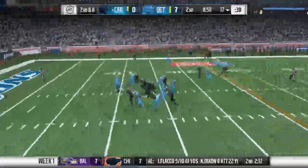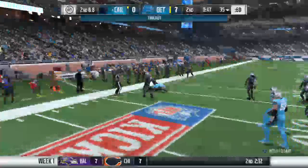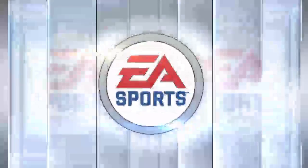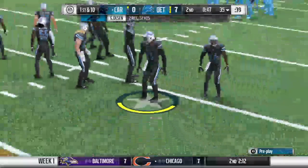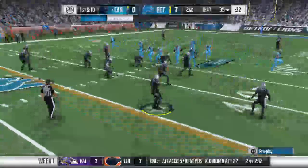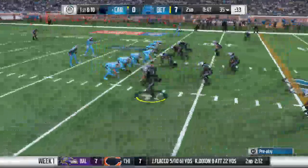On 2nd down, here's Newton. And caught left side, Olsen. And he's brought down, getting this one up to about the 35. Now hold everything here. We're going to get a timeout by the offense. So that means they're down to 1 remaining here as we head toward halftime.